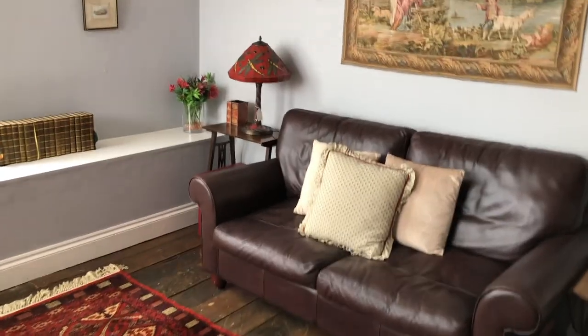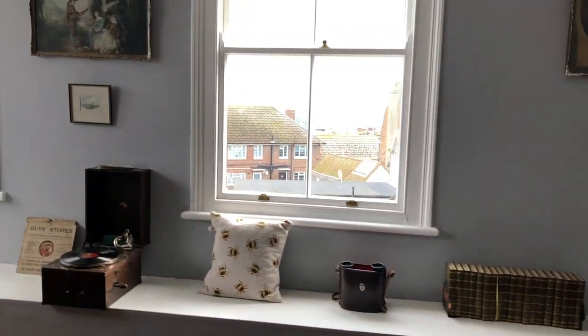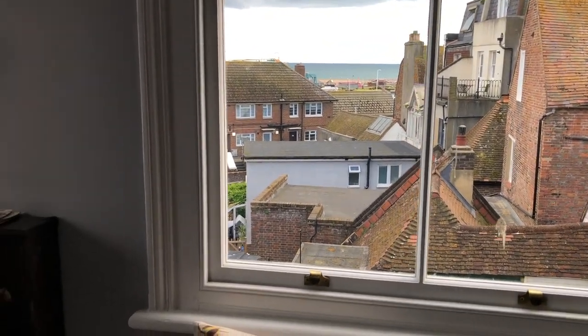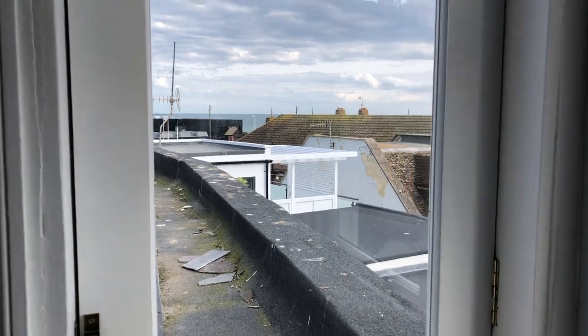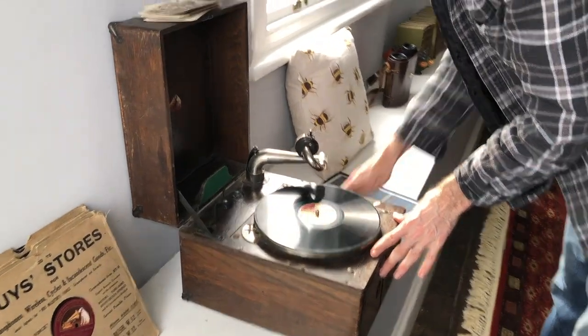So let me turn you around again. We have the sofa here. And then, as I was saying, these gorgeous sash windows. Oh, you can see the sea here. With beautiful sea views. Make the record player work. Yeah, and there is a vintage record player, His Master's Voice, which Nick has been playing with.